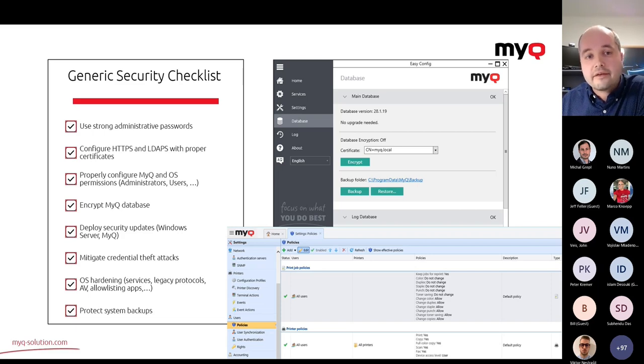On the other hand, even in case of an incident, it's always much easier to recover MyQ print services than other sensitive applications like email or authentication.